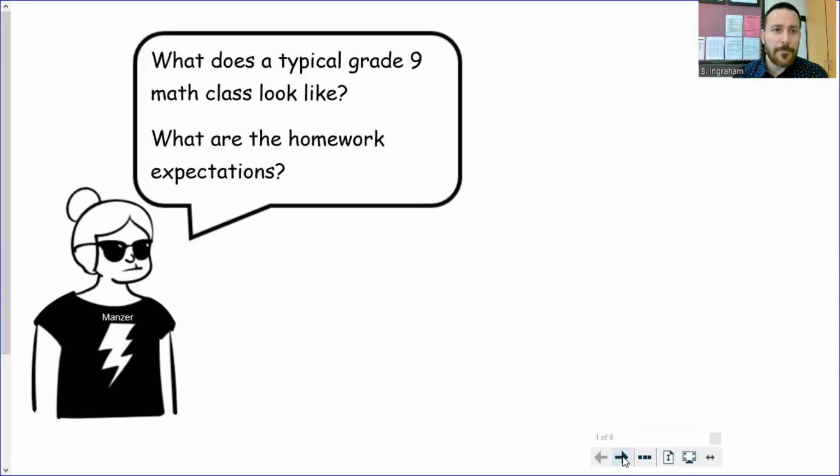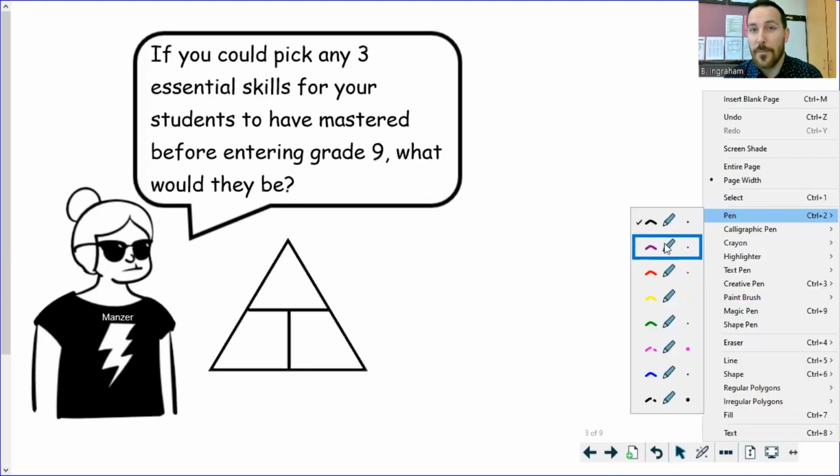Okay, next. If you could pick any 3 essential skills for your students to have mastered before entering grade 9, what would they be? What an excellent question. 3 skills. The first one is the easiest thing in the world to answer. If there is one skill that every student must have mastered to be successful in their future of math, that is what you may call either your multiplication tables, your times tables, or what I call math facts.